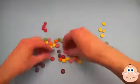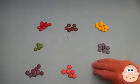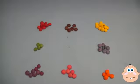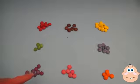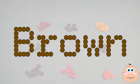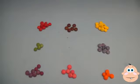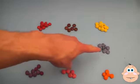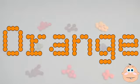Okay, let's see what we can do. Do you know your colors? Green. Purple. Brown. Pink. Yellow. Great job!